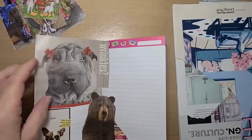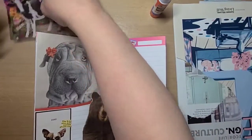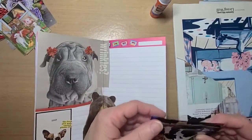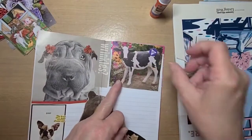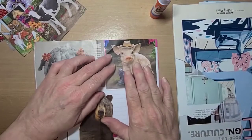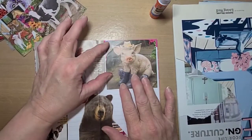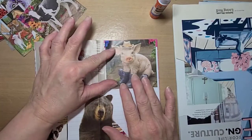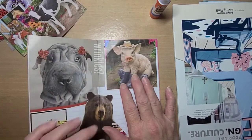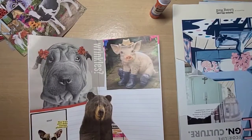Okay, now let's see how we're going to do this. What are we going to put where? I need something big. Okay. Don't quite fill it in.